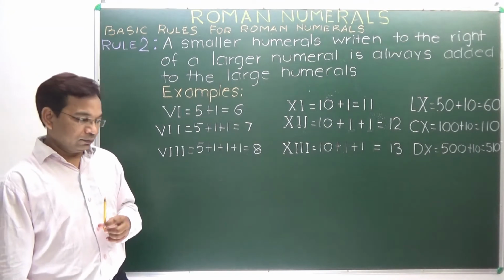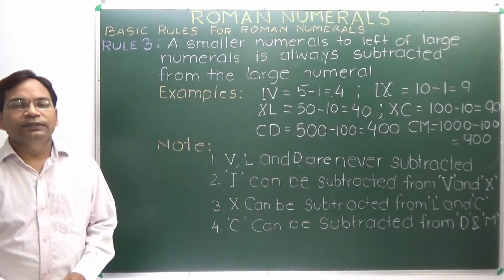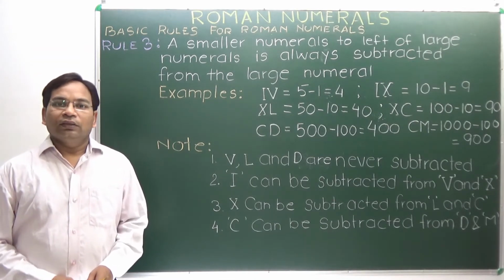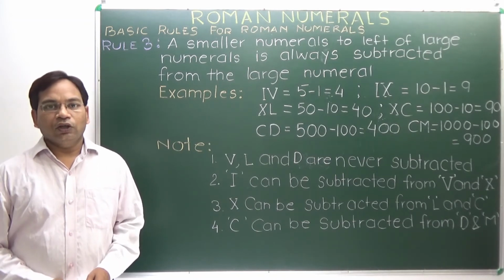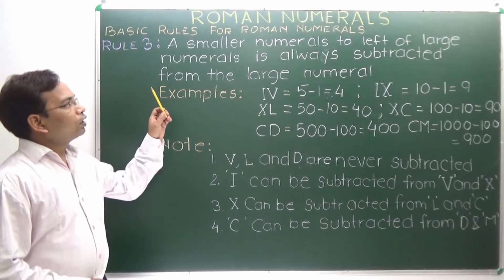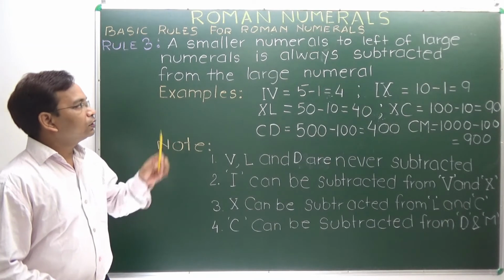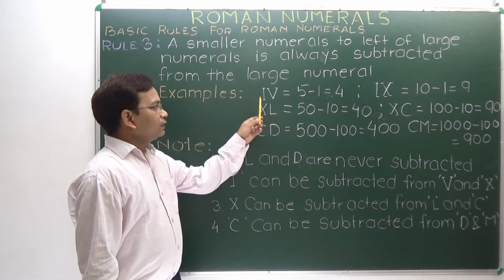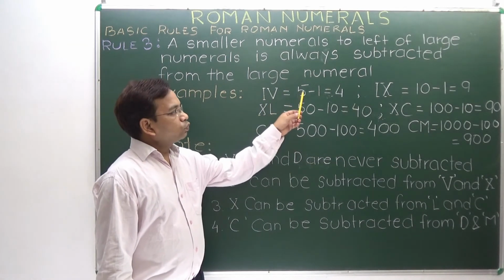Rule 3 for writing Roman numerals is, smaller numerals when written to the left of a larger one are always subtracted from the larger one. So a smaller numeral to the left of a larger numeral is always subtracted from the larger numeral. For example, IV, I is smaller than V, so 5 minus 1 is equal to 4.